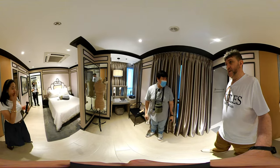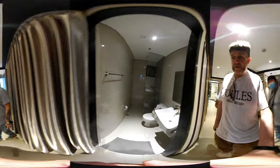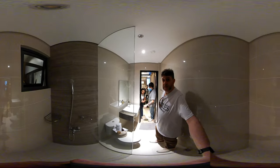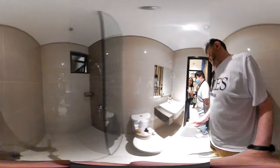Then on the bathroom, tiles are included. Bathroom, ceramic tiles. Shower, toilet bowl, toilet sink is included. Then partial glass enclosure is included. No bum gun.